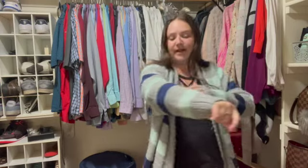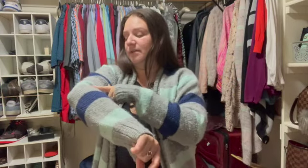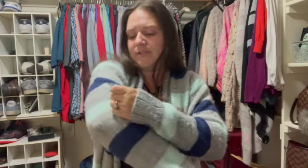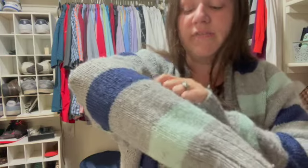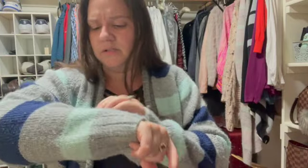This camera. Oh, it's too heavy. Oh my goodness. Okay, yeah. So I couldn't tell you. It's navy and a mint. I think the mint was like a baby yarn. It feels not so good. Oh, it's the Vanna's Choice. I think the gray was also. Maybe? I don't know.